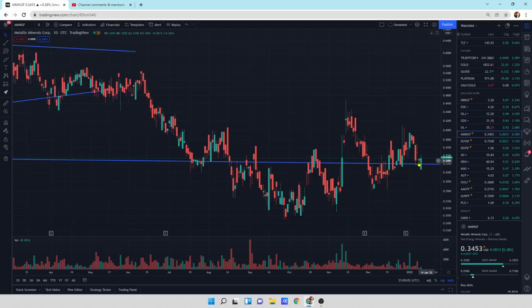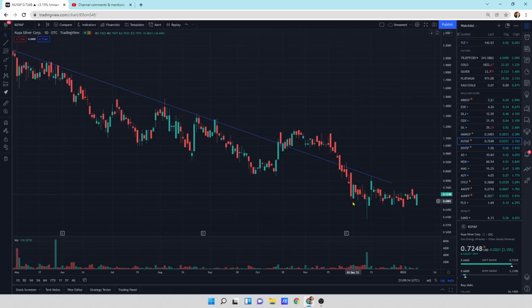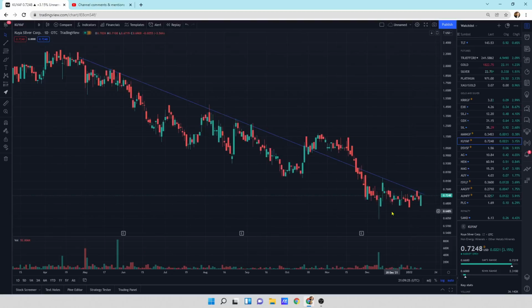MMNGF still hanging on its support line. That might be one to look at if you want a small silver exploration company. Again, higher risk, less allocation in my opinion. Koya Resources, this one's looking really good. If you guys want to try to pick a bottom here, this is where I would be picking my bottom. I would be loading in and leaning into this here.